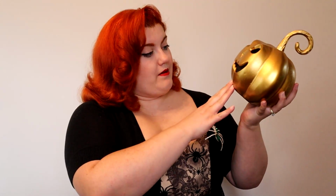It's like glam, it's spooky. I love the shape of the face on it. I'm so happy with this. This was the first thing I got at HomeGoods before they had anything out. Like I went in and they had this and a couple skeleton things, and I was like, I need that pumpkin.